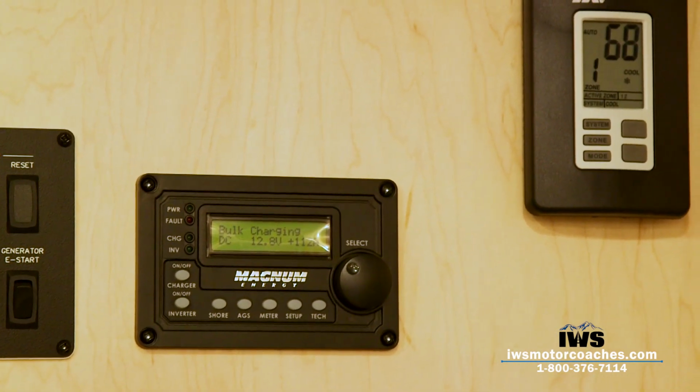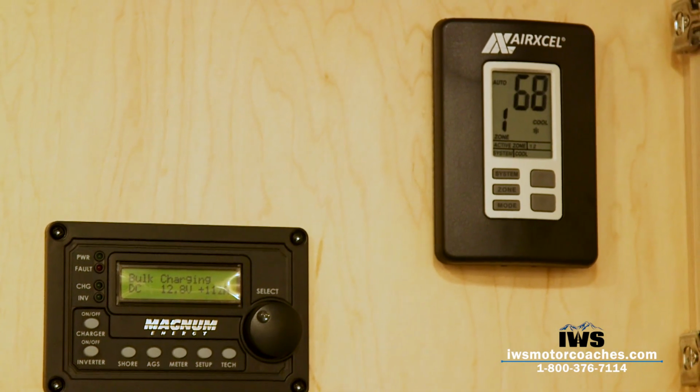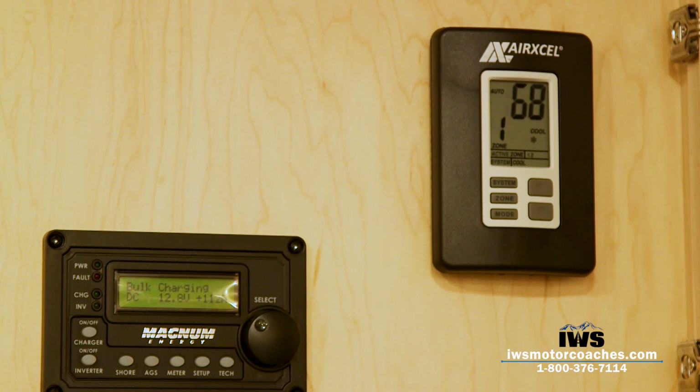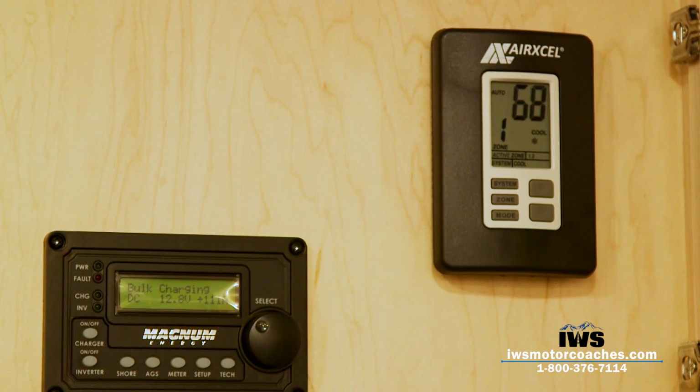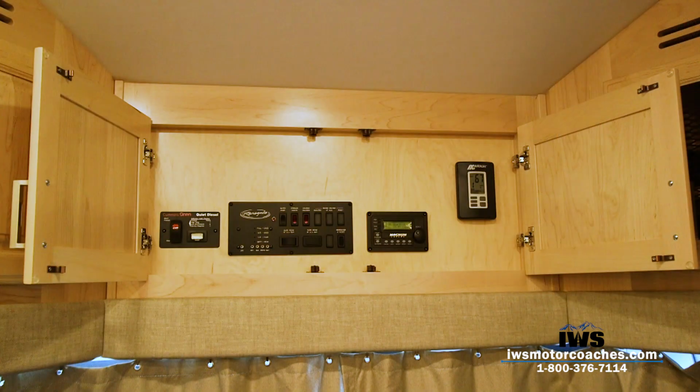We can program your air conditioning or the generator to come on when it gets to a certain temperature in the motorhome, and then 5 minutes after that we'll have the air conditioning kick on for those of you that want to leave your dogs in the motorhome. All of that can seem a bit confusing, and that's why we've developed our IWS Advantage Package.